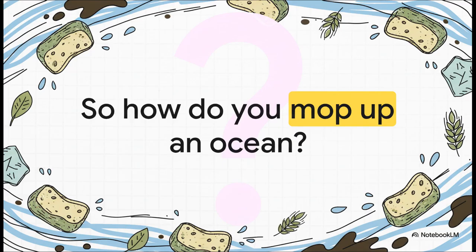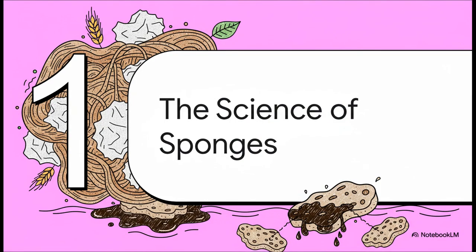It's a massive challenge. You can't just roll out a giant paper towel to separate the oil from all that water, especially once it starts to disperse. So, really, how do you mop up an entire ocean? Well, it turns out the answer starts with some really, really clever material science. We've got to stop thinking about paper towels and start thinking about some highly specialized, high-tech sponges.